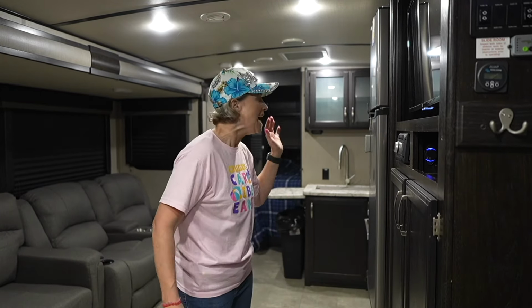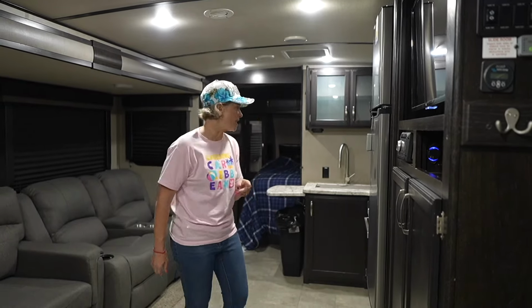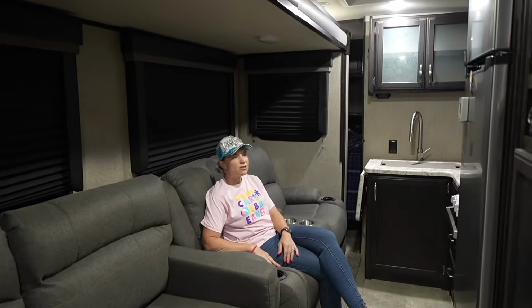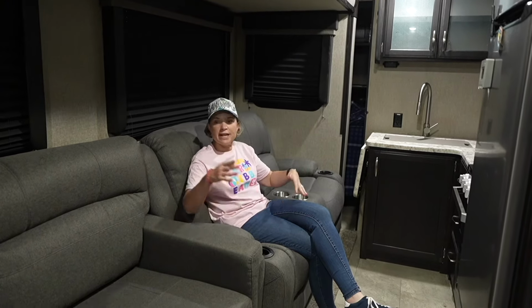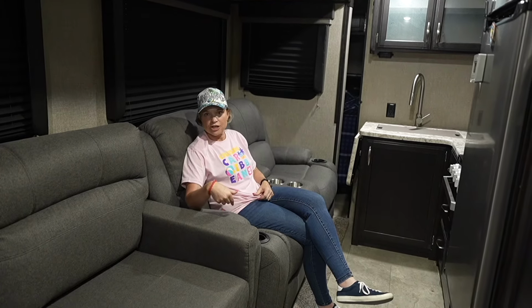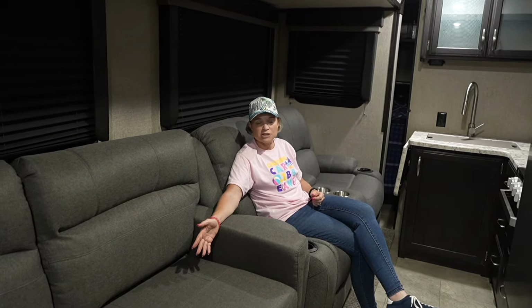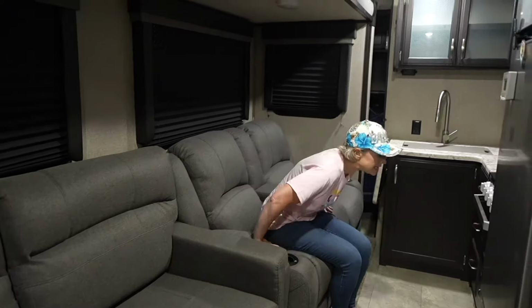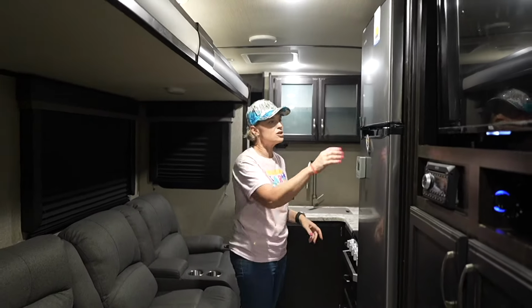So the next thing I want to show you is what it looks like with the slide closed, because we love this unit because we can still get to our bathroom and our kitchen even with the slide closed. So this is why we love this setup so much. We can still get to the fridge and we can get to the bathroom. We can sit on chairs. If we need to boondock, like in a Cracker Barrel parking lot, for some reason not have the slides out, we're still going to be comfortable. So that was something that was really important to us, what we can access when the slide is closed.